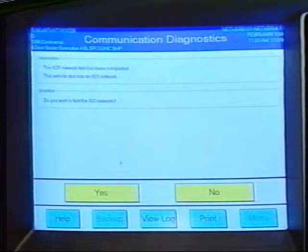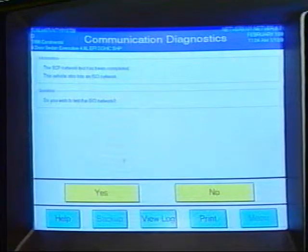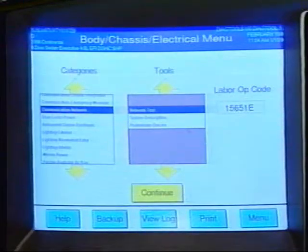Which brings us to this screen. If your vehicle has an ISO network and you want to test it, touch Yes, which verifies the ISO link. No will return us to the Communication Network menu.